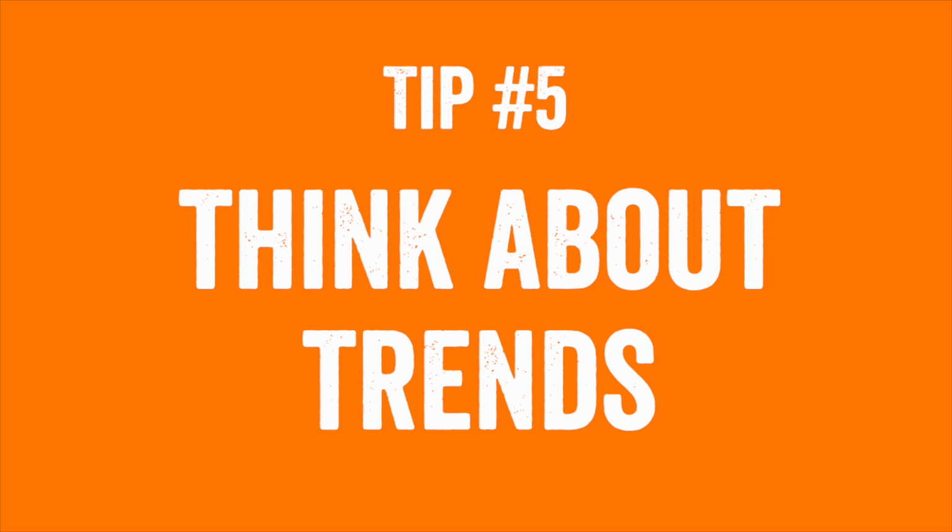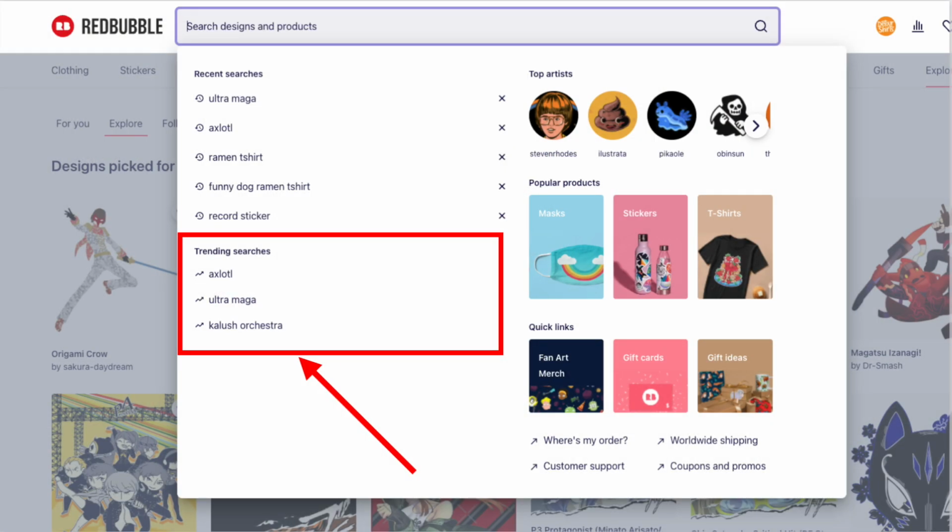So tip number 5 in this email is think of trends. If you see trends happening, they have the trend lines on Redbubble. I used to feature that as well. I know some of them are very saturated, but if you have something that relates to that, there's a good chance that Redbubble will see it as well, because they're always looking at trends.